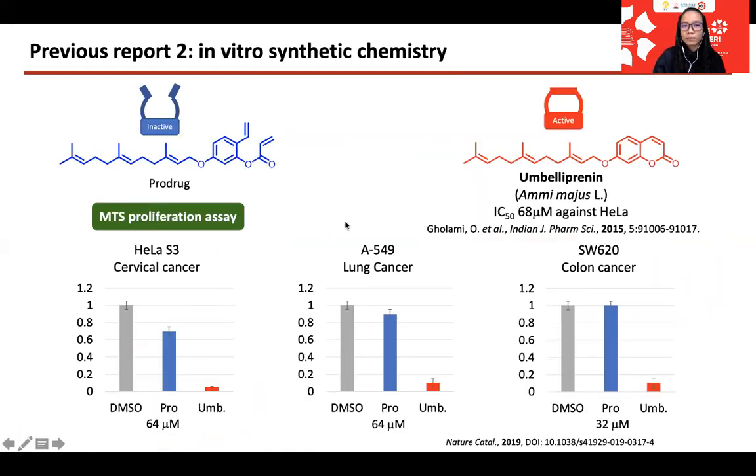And here is the model. So we choose a lot of natural products with a cyclic ring in their structures, and we want to modify the structures. By opening the ring, we want to get the inactive form of the natural product.